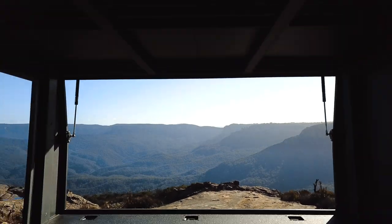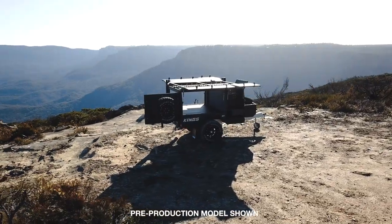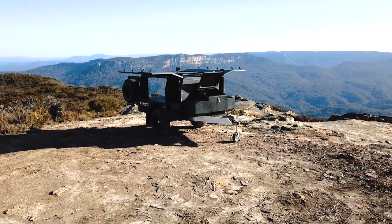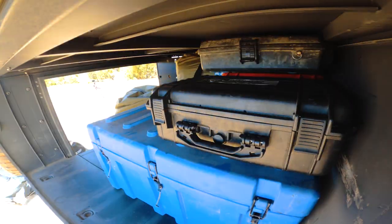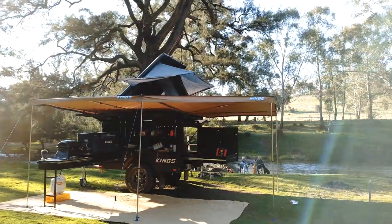But its modular design isn't the trailer's only feature. Inside, you have up to a simply staggering 3,700 litres of storage space and up to a huge 630 kilo payload across four different compartments. That's important because the whole reason you want to take a trailer on adventures with you is to improve your camping experience. And with all this space on hand, that's exactly what the MT1 will do.